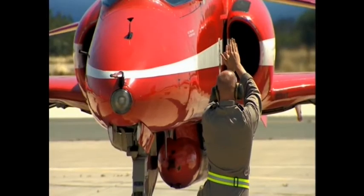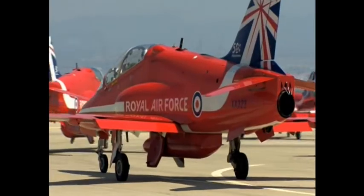Two months of intensive training. At the end of that, we're allowed to put the red suits on, which is our ticket to go and display in front of the public. It's a very proud day for everybody.